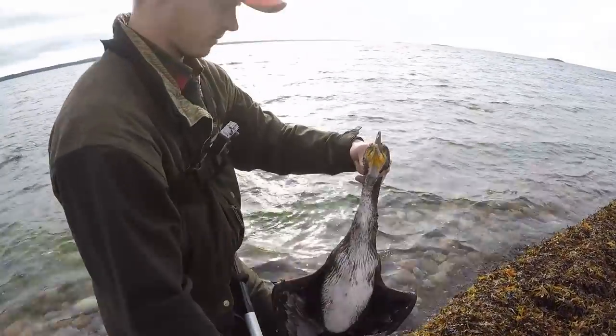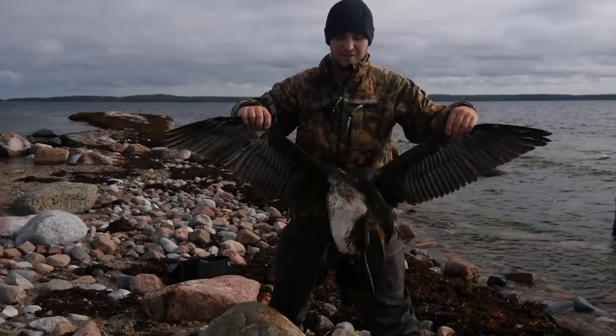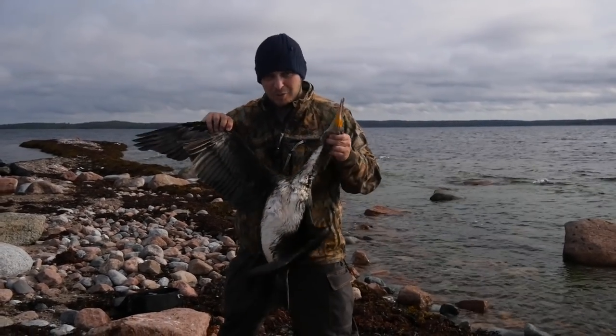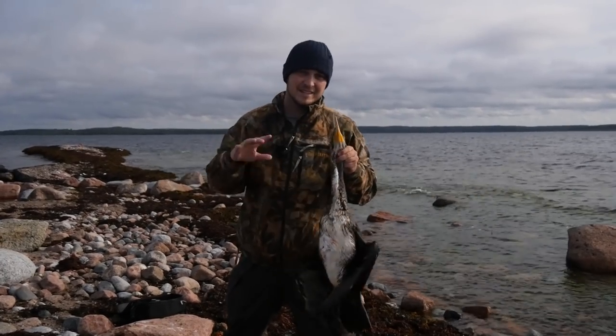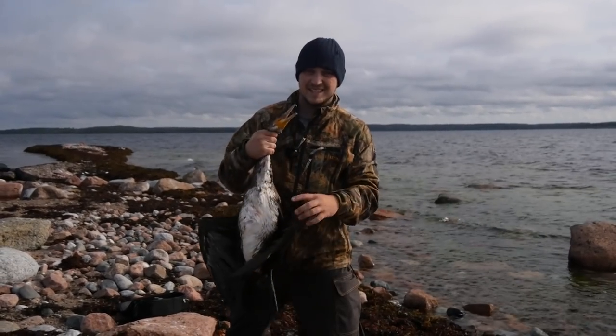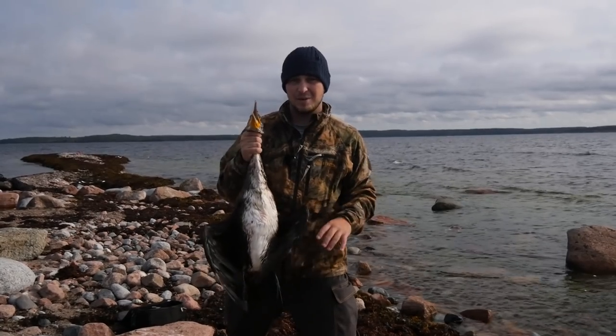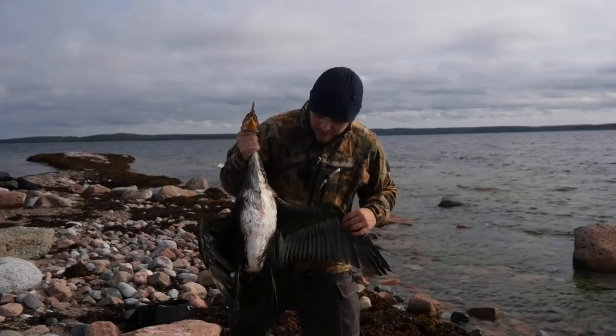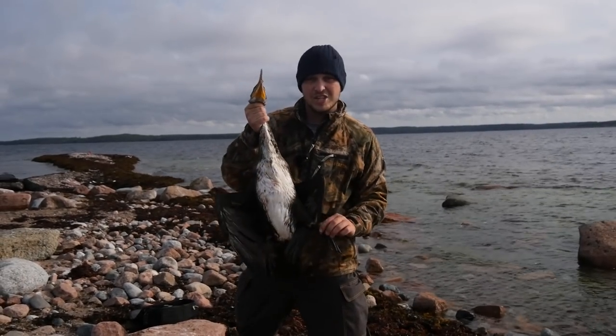First one, buddy! Yeah. So here's the first one, and look at this giant, man. And this is just a regular cormorant. They eat, there are many different studies. Some say that they eat half a kilo of fish per day. Some say they eat 3 kilos of fish per day. No matter, they eat a shitload of fish.